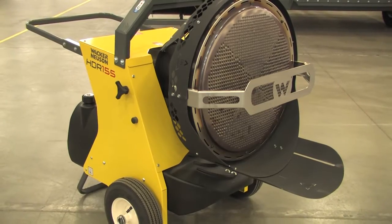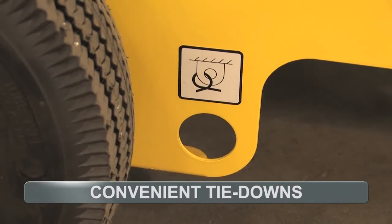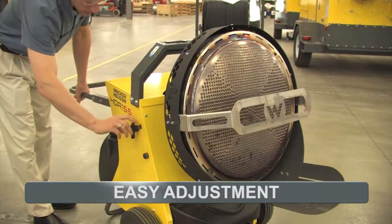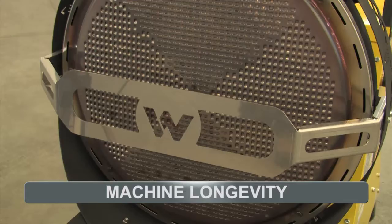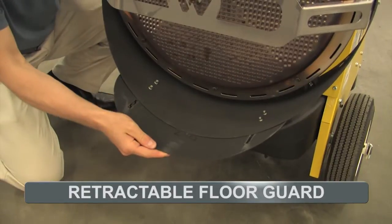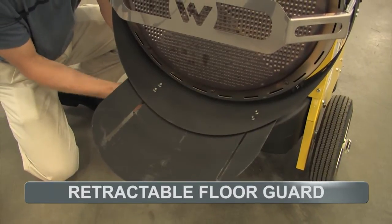At Wacker Neuson, we've built in a number of great features, including convenient tie-downs, pneumatic tires for easy transport, easy up-down adjustment, a single-point lift bale, roto-molded plastic fuel tank, 300 series stainless steel front panel for longevity, a retractable floor guard that eliminates the need for a floor mat or other surface protection.